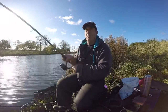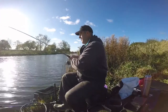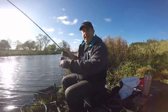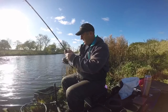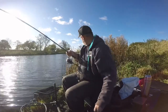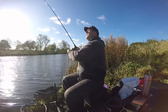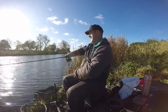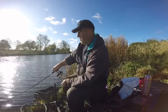So still getting the odd bites, but very, very hard to come by the fish are at the moment. So you definitely catch sort of late afternoon, early evening, as I think once the light sort of goes off the water, the skimmers would definitely start to feed again. But like I say, it's been very, very enjoyable.